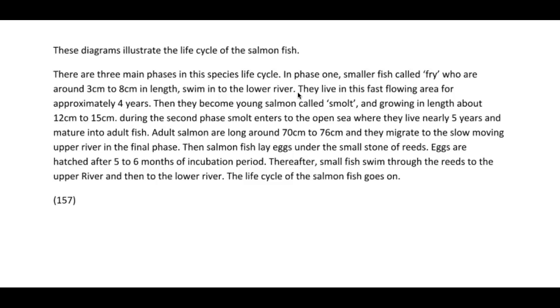During the second phase, smolt enter the open sea, where they live nearly 5 years and mature into adult fish. Good. Adult salmon reach around 70 to 76 centimeters, and they migrate to the slow-moving upper river in the final phase. Then salmon lay eggs under the small stones of reeds. Eggs are hatched after 5 to 6 months of incubation period. Thereafter, small fish swim through the reeds to the upper river, then to the lower river. The life cycle of the salmon goes on.